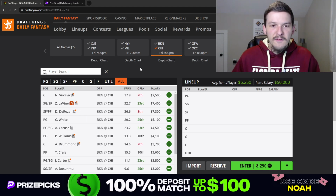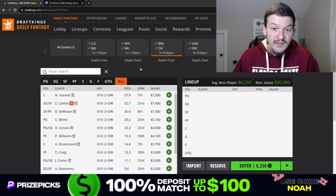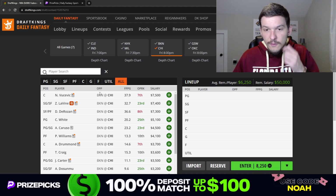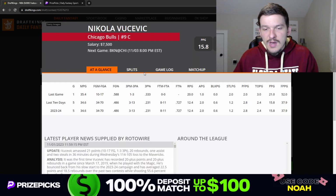For this Bulls team, I've been saying it this whole season, and I think it's still the same today. I know they haven't had a bunch of huge games, but Vooch, LaVine, and DeRozan all still feel a little bit too cheap. Vooch is coming in at 7,500.